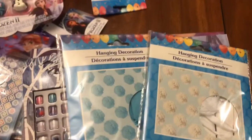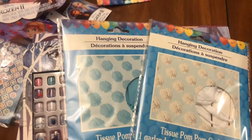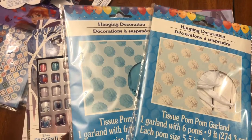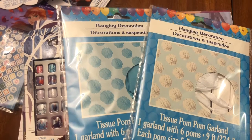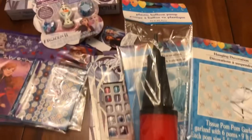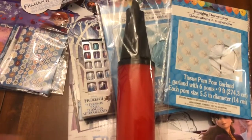I picked up these little hanging decorations so I can just hang them around the tent or whatever. I also have some balloons, but I left those in the car, so we're going to blow those up. And from Dollar Tree, I just picked up a balloon pump so I can blow the balloons up.